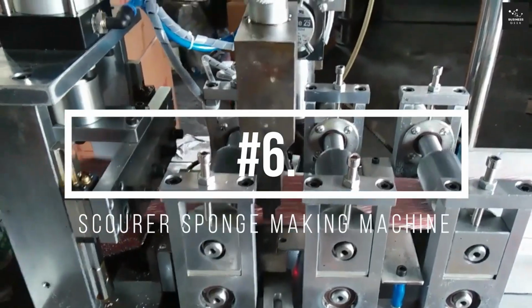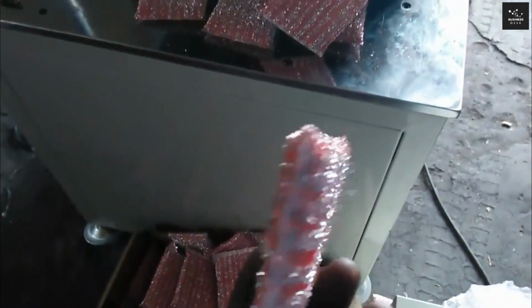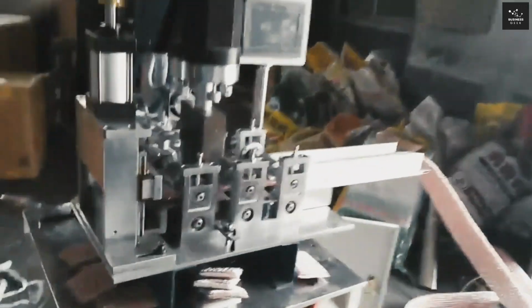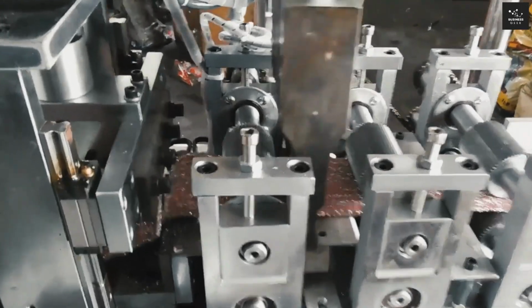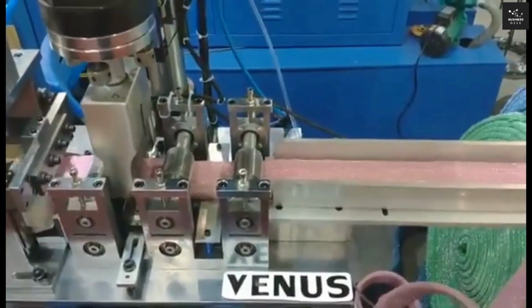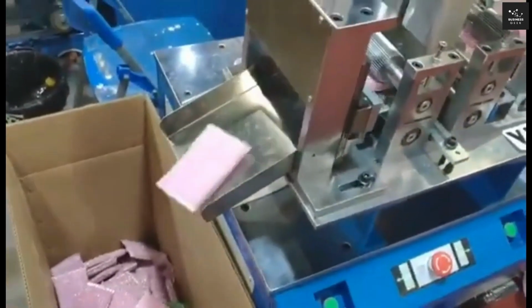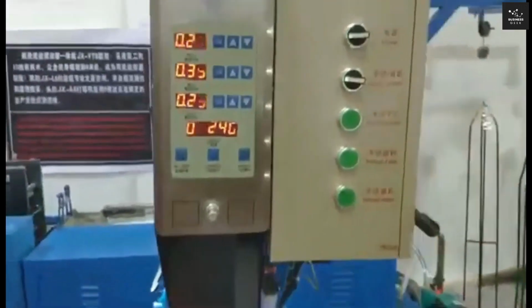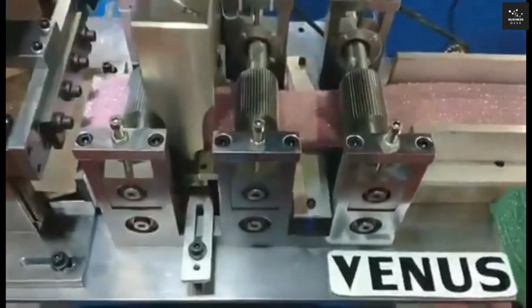6. Scour Sponge Making Machine. Investment range, $3,000 to $15,000 plus. Best for cleaning product suppliers, wholesalers. This machine is an ideal asset for cleaning product manufacturers aiming to produce tough, dual-purpose sponges that combine the abrasive power of a scourer with the absorbency of a sponge. It uses materials like steel wool, synthetic fibers, and sponge sheets to craft durable, layered sponges that tackle grease and grime with ease, making them indispensable for home and commercial cleaning. By manufacturing scour sponges in-house, companies can better manage quality standards, reduce outsourcing costs, and increase responsiveness to demand.